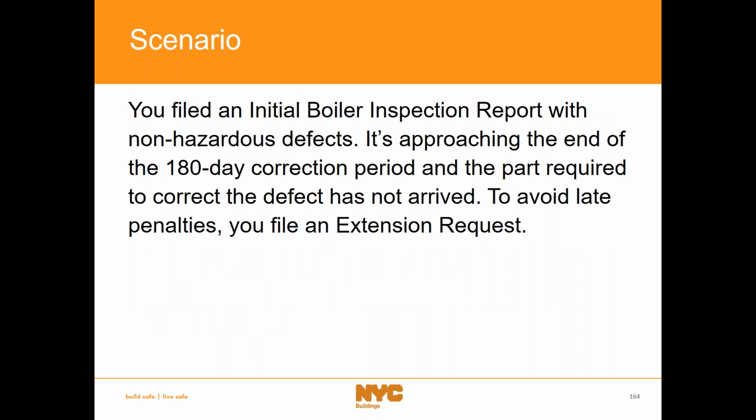Here's our scenario. You file the initial boiler inspection report with non-hazardous defects. It's approaching the end of the 180-day correction period, and the part required to correct the defect has not arrived. To avoid late penalties, you file an extension request.